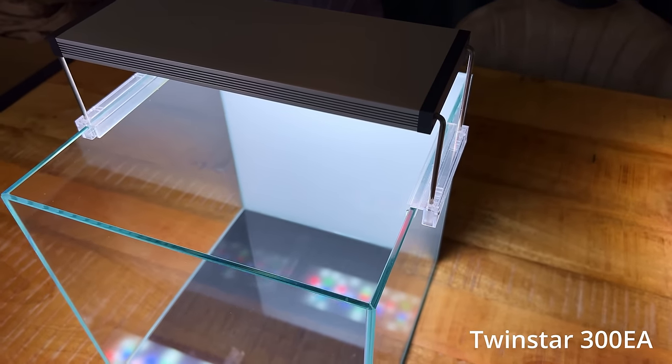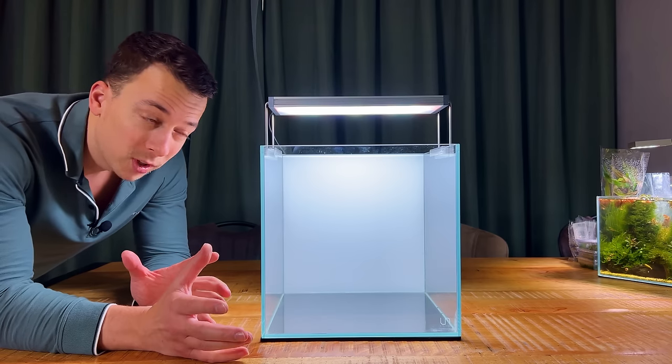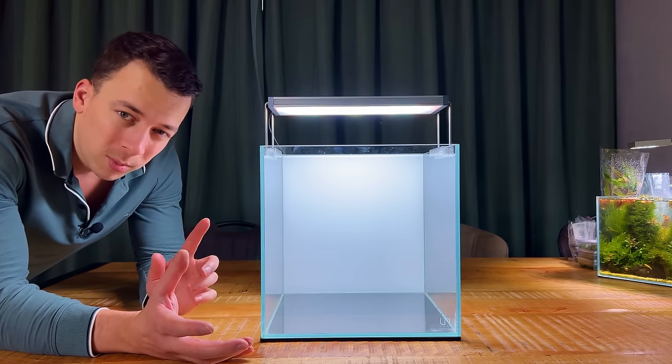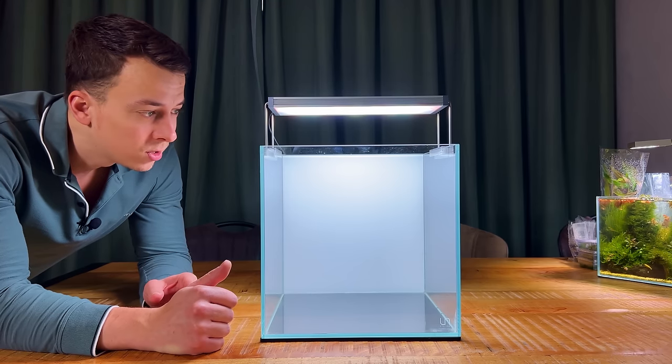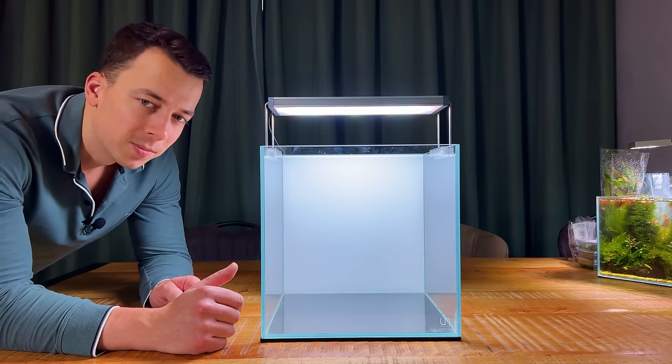I'm thinking to run CO2 in here as well. So it's gonna be a high tech setup. In terms of inhabitants, I'm not sure yet. I'm thinking for sure some colorful shrimp. And I was also thinking about sparkling gouramis. I haven't had sparkling gouramis in a while. Probably one of my favorite nano fish as well. So yeah, maybe that's a nice combination.